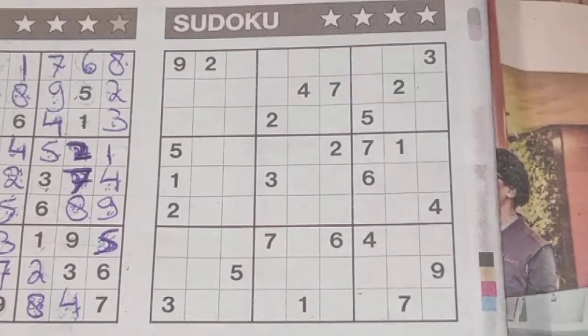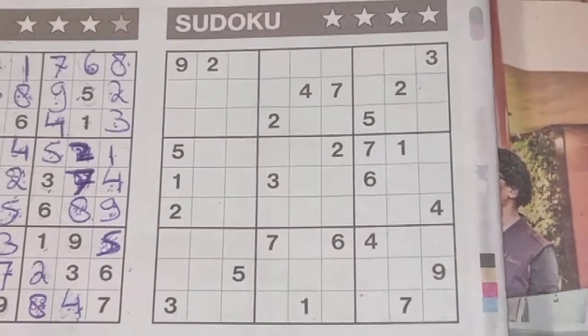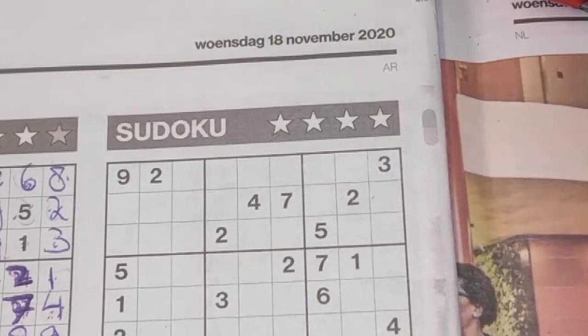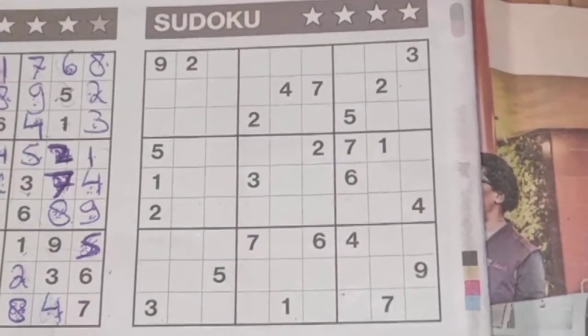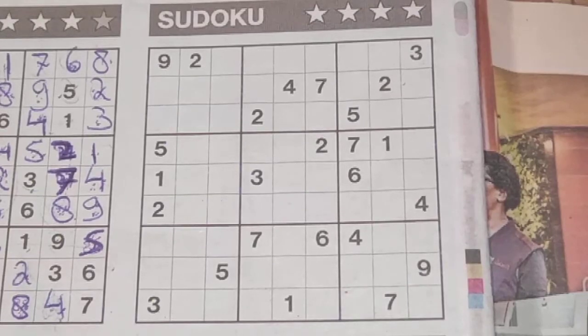Today we will continue with the second Sudoku in this edition of today's newspaper on Wednesday. Yes, it's still Wednesday, November the 18th, 2020. The second one I will do today, four out of eight, yes.